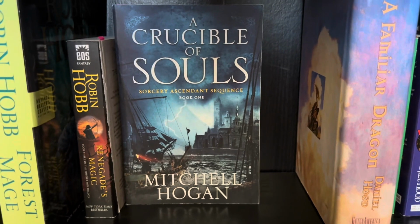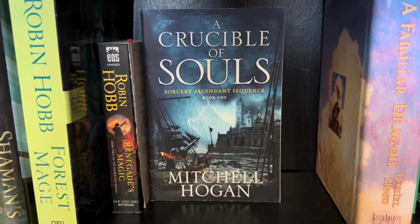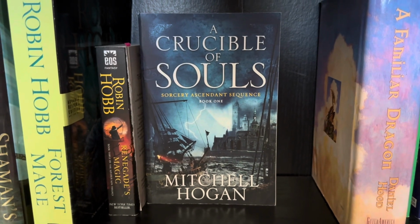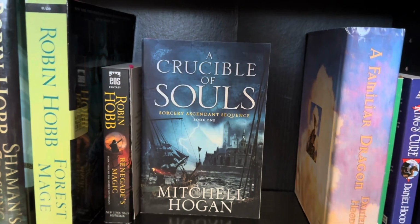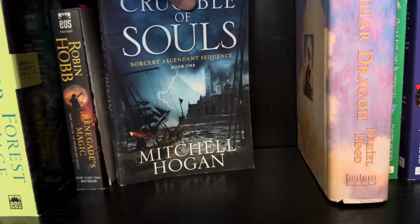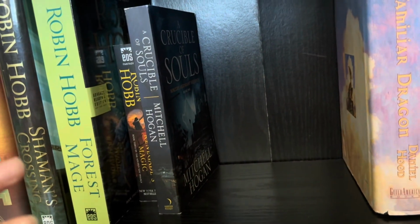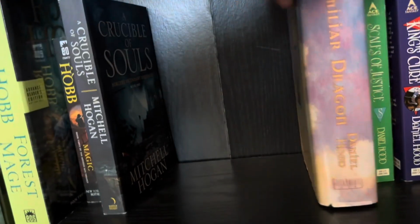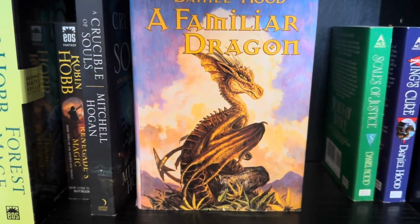A Crucible of Souls, Book 1 in the Sorcery Ascendant sequence by Mitchell Hogan. I really don't know much about this book other than I got it super cheap, and at the time I bought it, a couple people had read it online and really liked it. So, hanging on to that one, really don't know anything about it. I'm interested enough that I know I want to keep it, but I don't think it'll get read this time around. And then I have The Familiar Dragon by Daniel Hood.